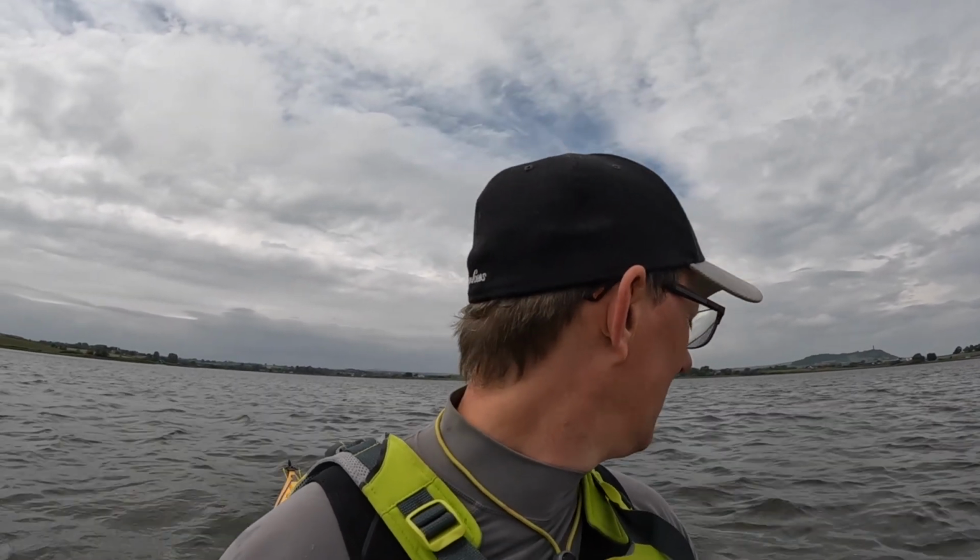So don't know if the camera picks this up or if all you're getting is wind noise, but there is quite a strong southerly, maybe just slightly off southerly, coming up the loch. We're heading south, the tide's going out, so from where we are, the tide going out means it's flowing south, so we should get a bit of wind over tide further down here.